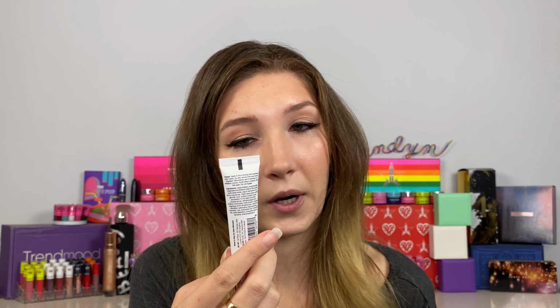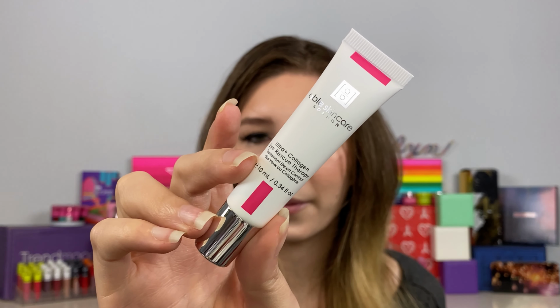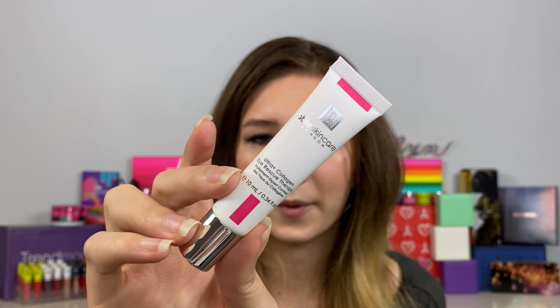Next, we have a brand that I haven't heard of, Able Skincare London. My name is London. Ultra Collagen Eye Rescue Therapy. I'll have to look into some of the claims with this of what it's supposed to do, but I love me some eye cream. Apply it in the morning and evening to clean skin. Ooh, it has glycolic acid in it. I love me some glycolic acid.